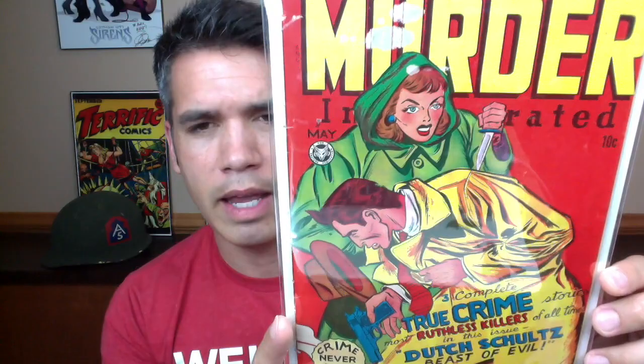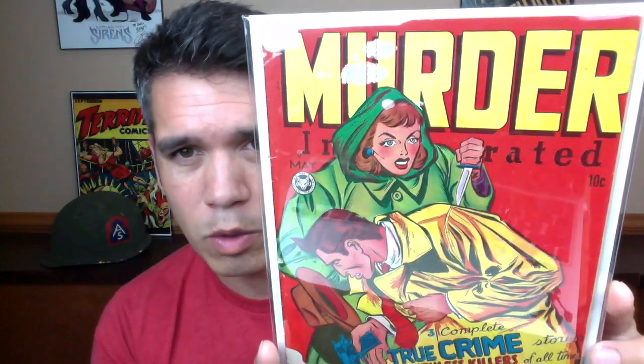Okay, I actually didn't look this one up, but this is Murder Incorporated, and there can't be too many on there. This is a Fox Feature Publication, and I'm not 100% sure who the artist is, but I love these old Fox books. They do Cowpuncher, they do Crime Women, they do a lot of stories with women. And Murder Incorporated, really cool. And there's that green outfit, so this lady is perceived to be potentially the bad guy, as she's holding a knife to that guy, or probably already stabbed him in the back.